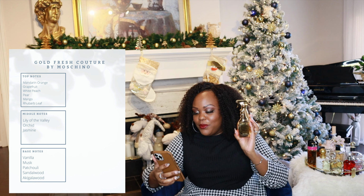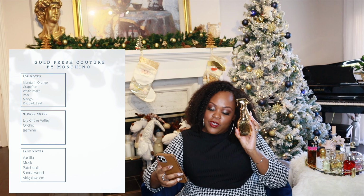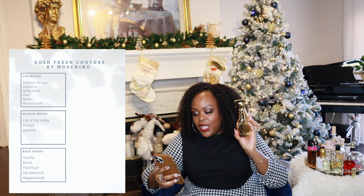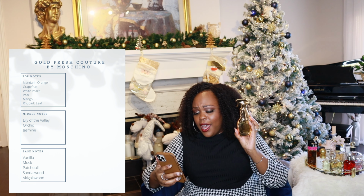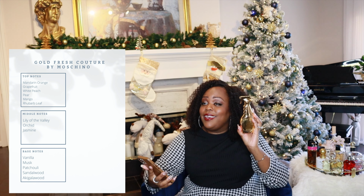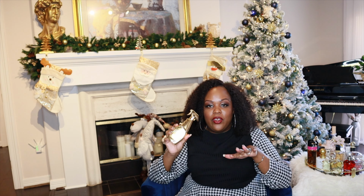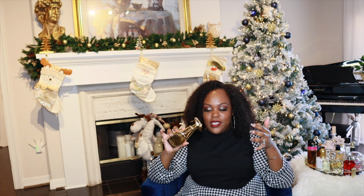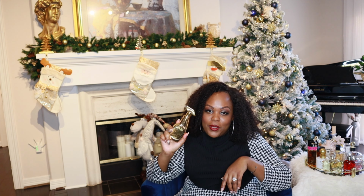And then it follows with middle notes of lily of the valley, orchid, and jasmine, and finishes off with base notes of vanilla, musk, patchouli, sandalwood, and agarwood. It is really, really delicious though. As it settles over time, it does get a little sweeter, but still maintains its freshness. So yeah, I definitely recommend this for the fun-loving woman in your life.